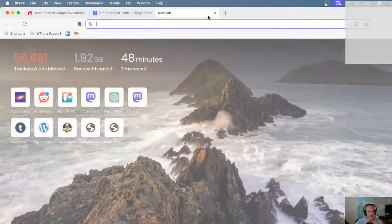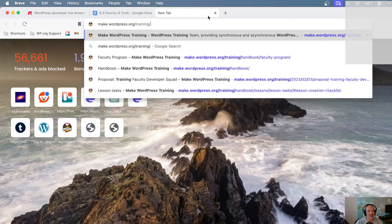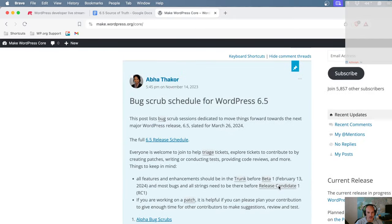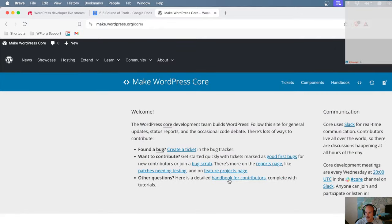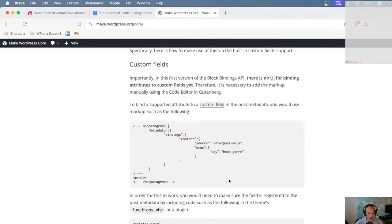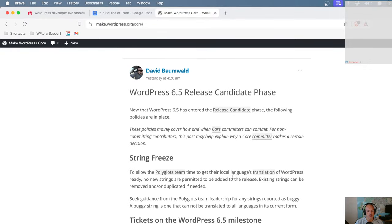So, if you didn't know, I just closed down the window that I didn't want to close. It's annoying. If you didn't know, WordPress 6.5 release candidate 1 was released recently. I'm going to find that release post quickly. There we go. So WordPress is now in the release candidate phase.